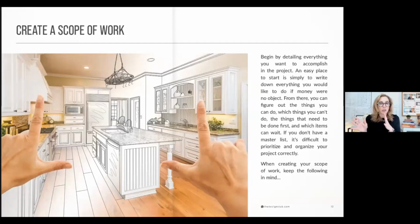So that's a style statement. And then number two, if you're looking at your architecture and you're going, do I need to expand my kitchen? Do I need to add square footage? Maybe I'm adding a second floor to my house. Maybe I'm demoing out a little wall between the kitchen and the dining room. So you need to look at what your architecture is and make sure you're including that, or any changes that you want to be making, into your scope of work.